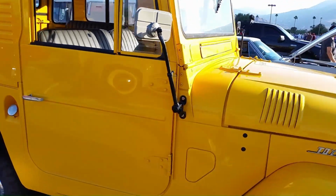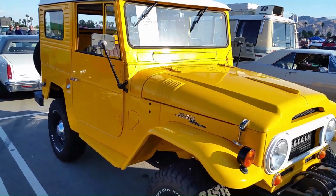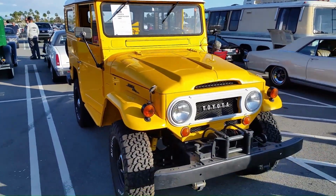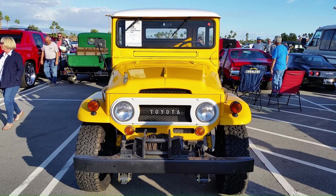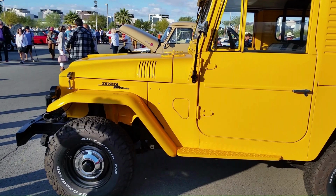And it had a pretty good look to it. It looked like it had a newer paint job on it. I don't remember exactly if it was restored or not, but it looks like it probably just had a paint job, and it was probably an unrestored vehicle with just new paint and some other things done to it.